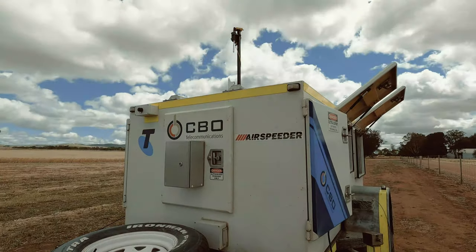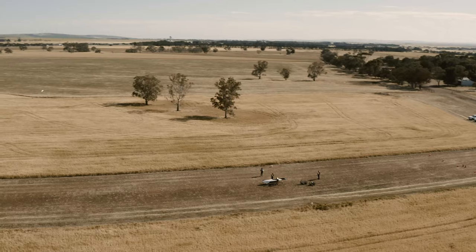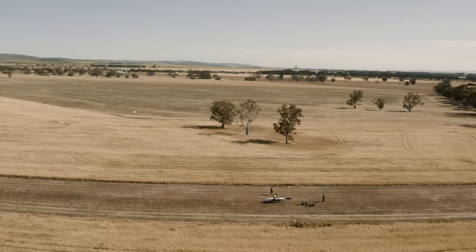So you can see behind me one of the trailers. We've got two of these out here. This is the main trailer. We've got a remote trailer. And they've basically set up a communications network across the entire testing area.